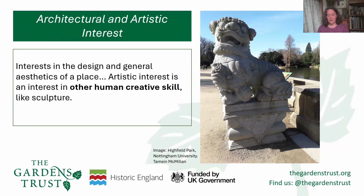Artistic interest is an interest in other human creative skill. In other words, it can also be about the design and aesthetic interest of something that's been added to the heritage asset, such as a piece of sculpture, like this statue at Highfield Park in Nottinghamshire, gifted by the university's Ningbo campus in China and representing the friendly relationship between the two campuses. But don't be confused, artistic doesn't mean it has to be art.